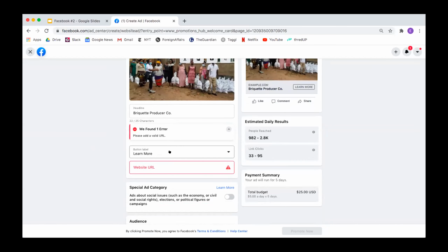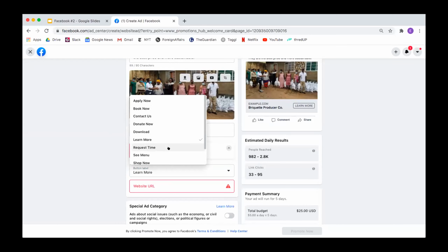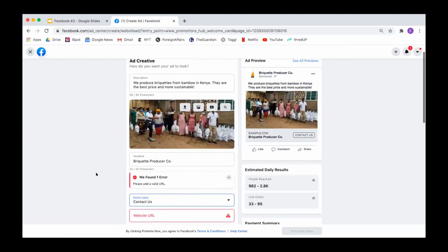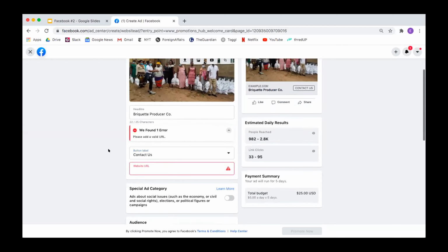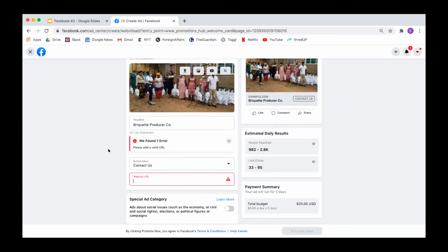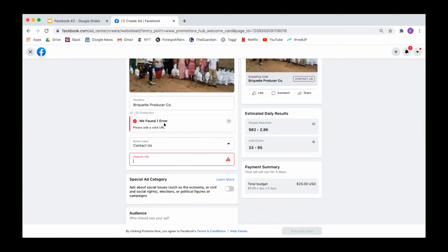You can also add a button, a lot like the Facebook boosted post. So you can see here that you can add Contact us, something like that. And then you're also going to want to add a website URL. Because I clicked the goal to be get more website visits, I would want to add a website URL if I had one.